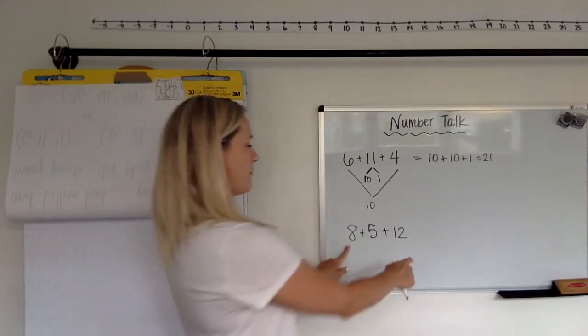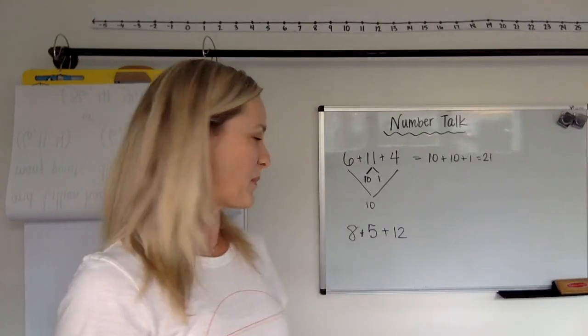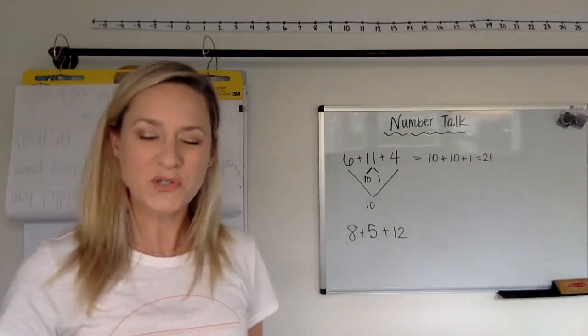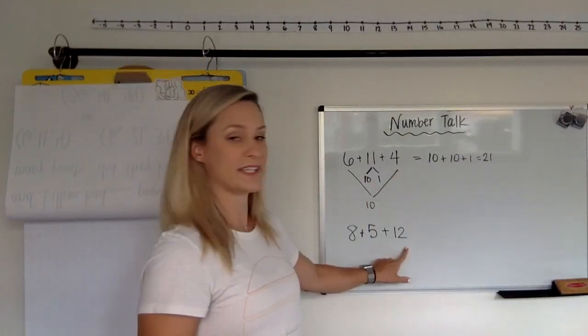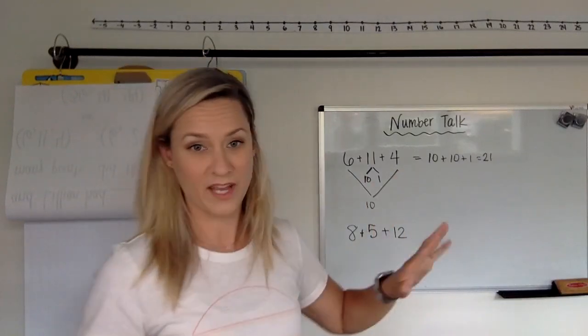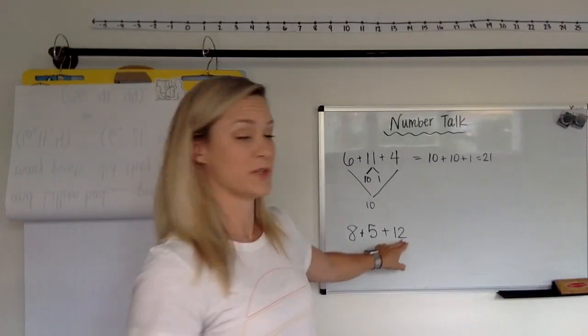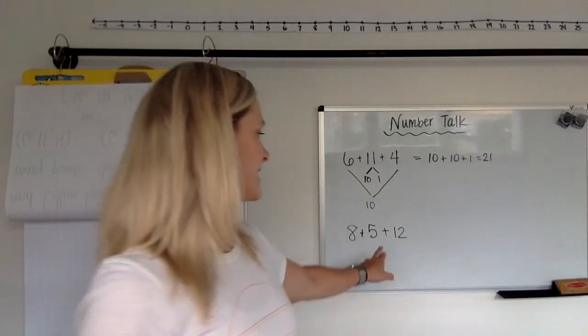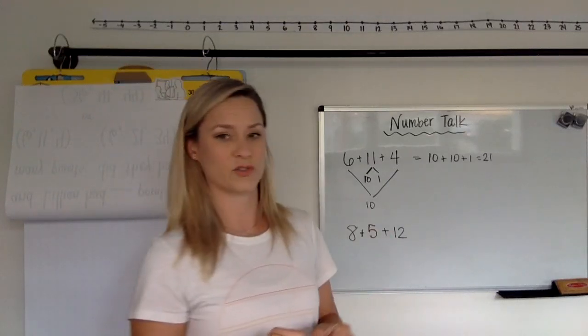So again, they may join the 8 and the 2 together. Oddly enough, they still take apart that 12, and most of them think about it as a 10 and a 2. So most of them won't join this and think about it as 20, and that's okay. That's totally normal. A lot of them are just going to say 8 plus 2 is 10, and that's 10 more. So I know this together makes 20, and that's 5 more, so 25.